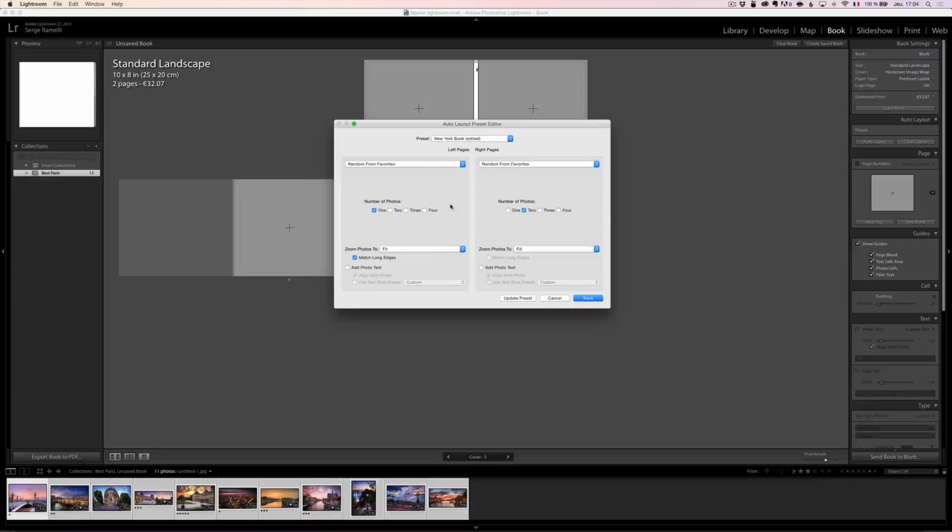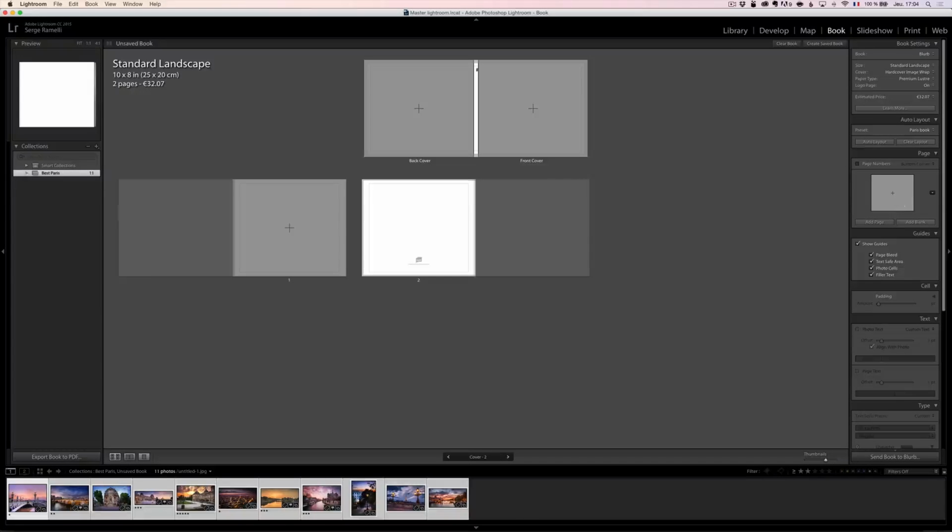Okay, basically, all I'm doing here, I'm saying, do all the layout for my book for me. And on the left side of my book, I want 1 photo, and on the right side, I want 2 photos. Okay, zoom photos to fit. I want them to fit. And match long edge, I'll show you what that is before. I'm going to save, and I'm going to call this Paris book. Okay, and it's just going to give me a start. Okay, and now I created a Paris book layout.